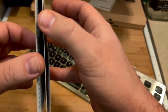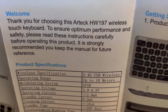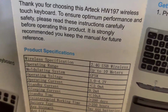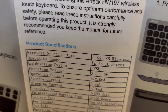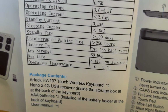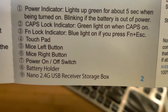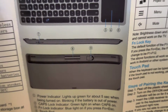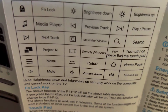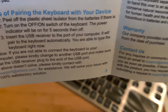But yeah, so this is the user manual. And as you guys can see, all this stuff. Thank you for choosing the Artec HW197 wireless touch keyboard. To ensure optimum performance and safety, please read these instructions carefully before operating this product. It is strongly recommended you keep this manual for future reference. Yeah, so this tells you all the different things about this product. So that is actually really kind of cool. I'm just slowly going over this so you guys can study this product as well. You guys can pause the video whenever you wish.